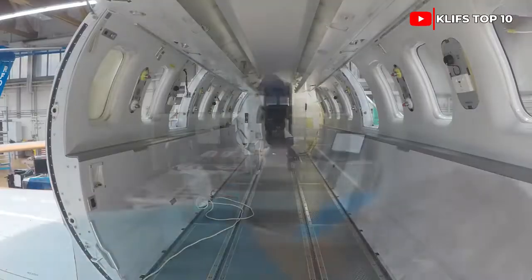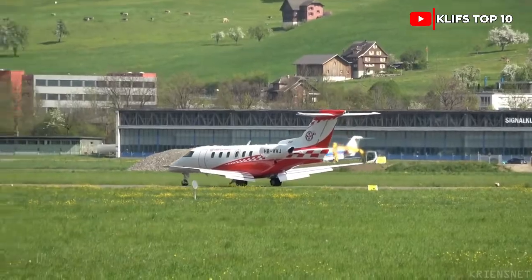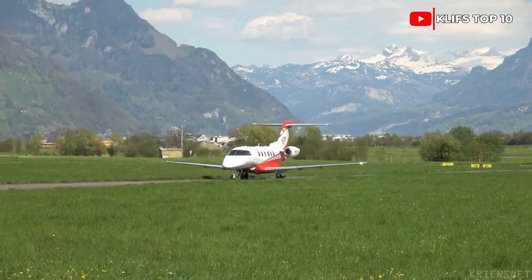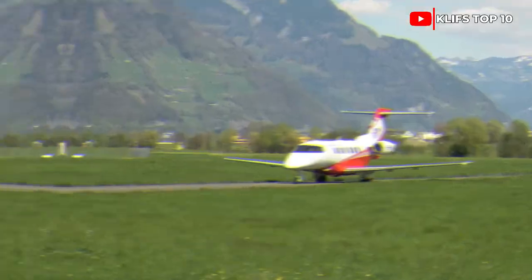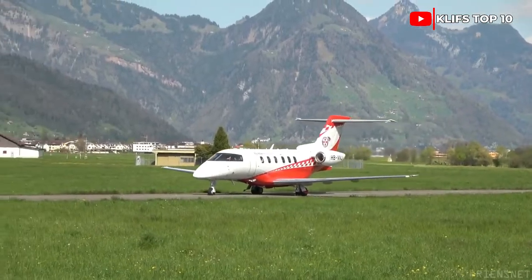It has space for two medical teams made up of four doctors and nurses, as well as three patients on stretchers. It has two engines that have a combined thrust of 30 kilonewtons per square meter. It can reach a speed of 815 kilometers per hour and can fly at an altitude of 13,700 meters and has a range of 3,600 kilometers.